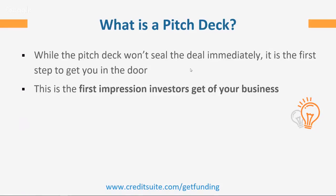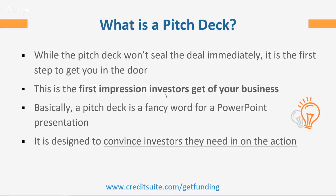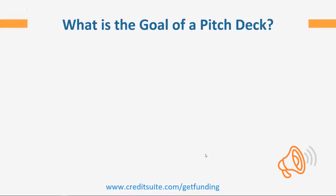It's what gives them all the essential details they would need to know if they want to invest in you or not. So basically, a pitch deck is a fancy word for a PowerPoint presentation. It's designed to convince investors that they need in on the action, that they want to invest in your business. Now, a quick search will turn up a ton of pitch deck examples to give you some ideas. So if you don't really know, after everything I go through today, I'm still the kind of guy that likes examples. Even if somebody gives me the step-by-step, which I'm going to outline for you, I still like to at least see examples of what other people have done. You can easily Google this and see them, and it's cool. You can see Uber's original pitch deck, for example, just by looking into this and doing some research. So there's tons of examples out there you can use.